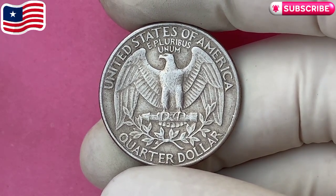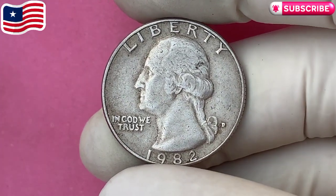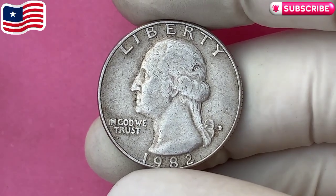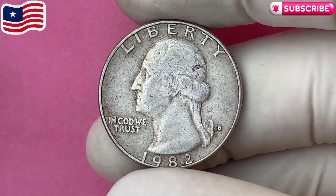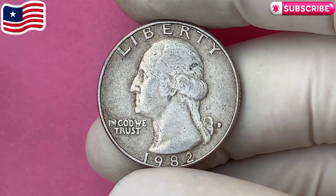These off-center quarters are rare and visually striking, making them a coveted find. Additionally, there are clad errors where the outer copper-nickel layers separate or peel, revealing a unique texture and look. Such errors are not just fascinating to examine but can also significantly increase a coin's worth.